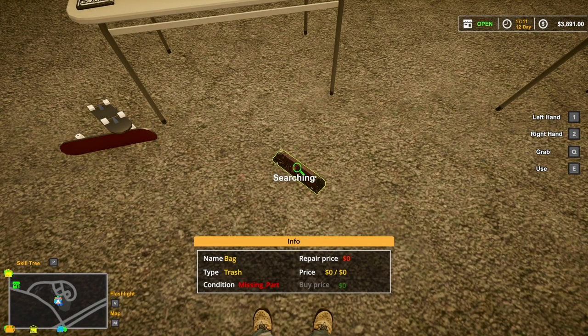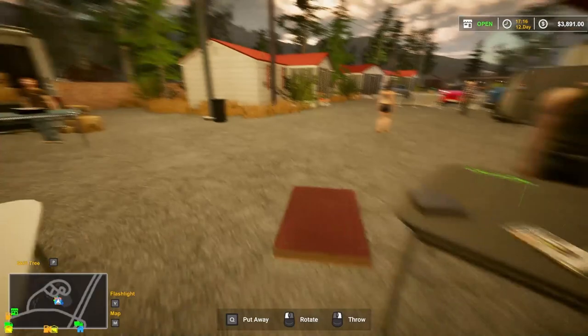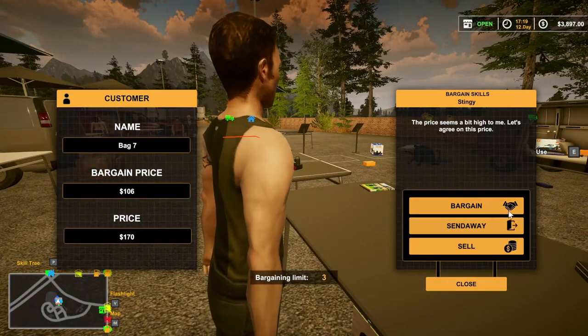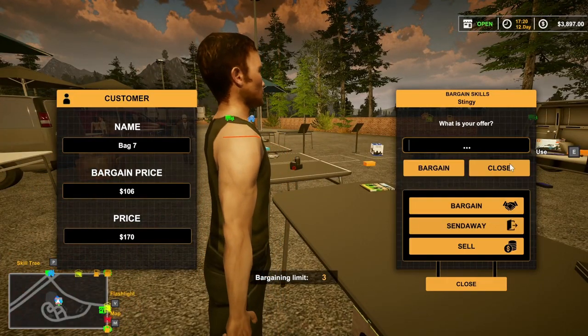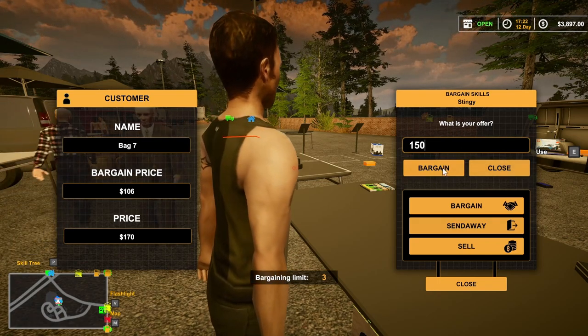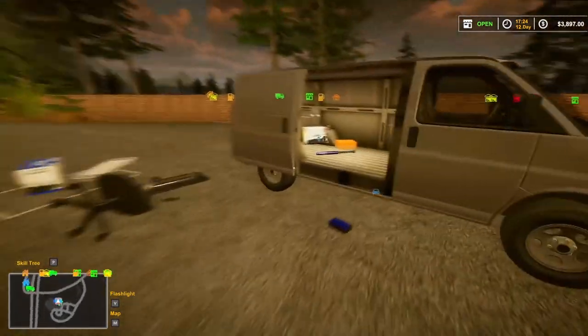Let's see what we got here. Garbage. I love how that book fit in that backpack. In that. Oh, shoot. Nope. 150. That's my rock bottom price on that. Nope. Okay.